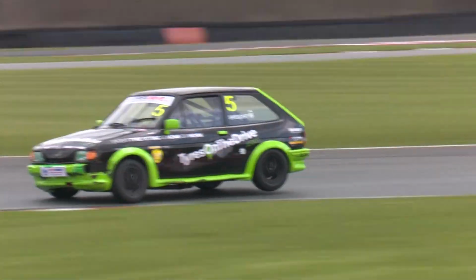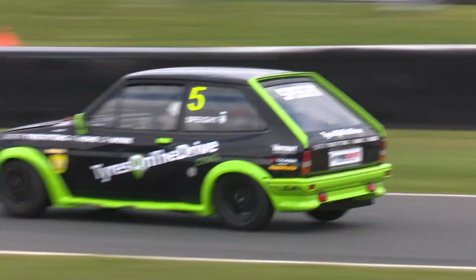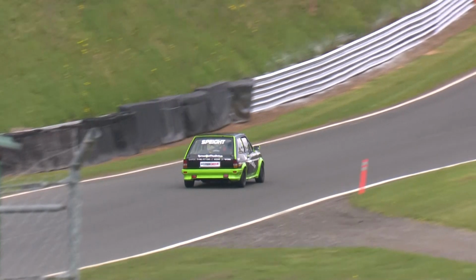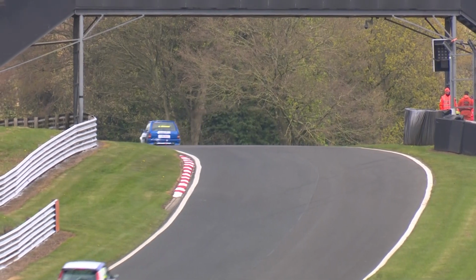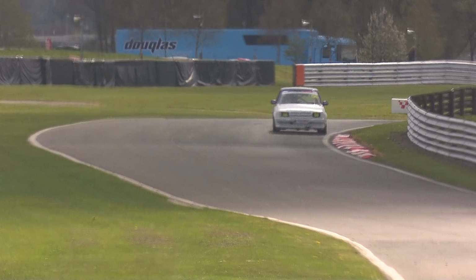As we said earlier on, these STs, they can lap as quick as these front-running XR2s if they have the right man at the wheel of them. And Chris Rowlands, of course, with a year's experience at the wheel of that ST after debuting it last year in the class, certainly making the most of everything he's learned, as well as his natural pace. There he is, to keep in touch with our leading XR2s.